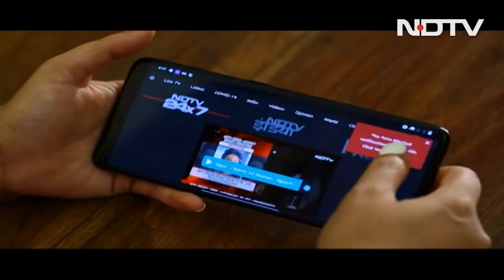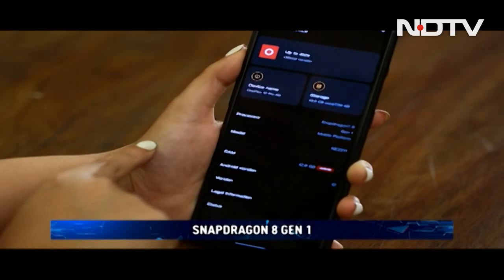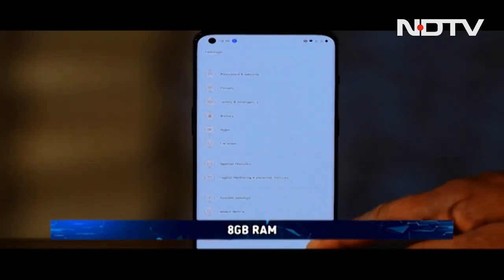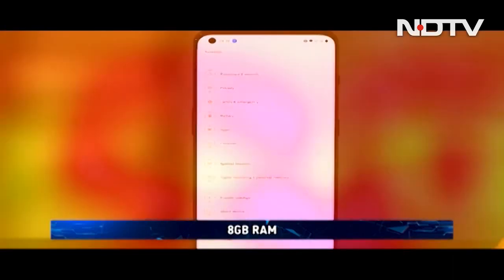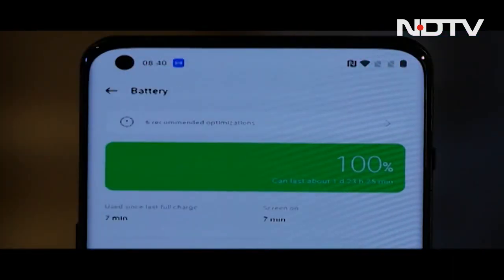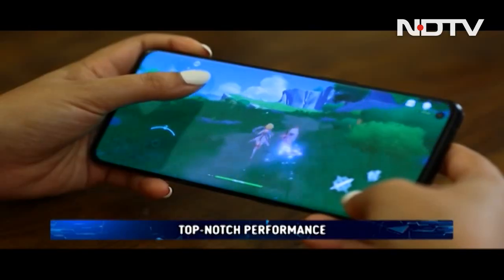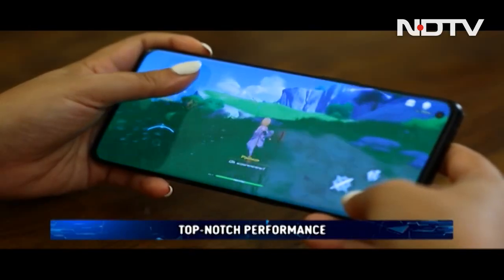Performance-wise, the OnePlus 10 Pro is a flagship through and through. It's got a Snapdragon 8 Gen 1 processor and 8GB of RAM. The phone ships with the performance cap to balance battery life, but a quick toggle will have you unleashing the beast. Overall performance is top-notch, though you might want to hit that toggle switch for heavier titles like Genshin Impact.